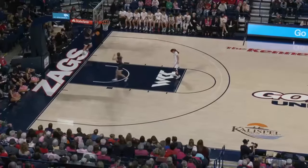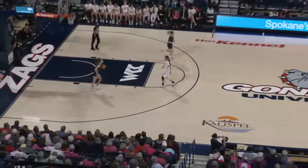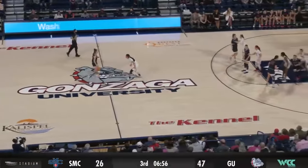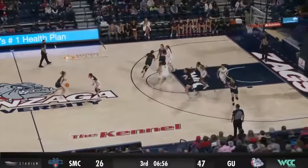We're back in the kennel. The Zags have extended their lead to 21, and the Gaels haven't been able to score at all here in this second half, and they need to look for something here.